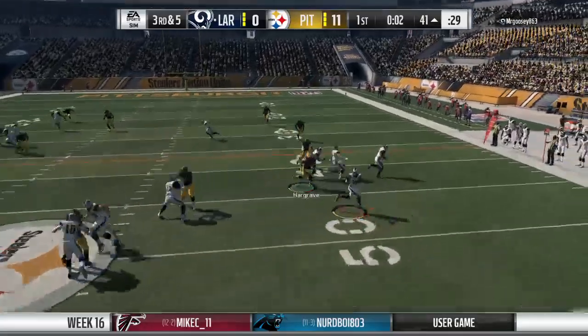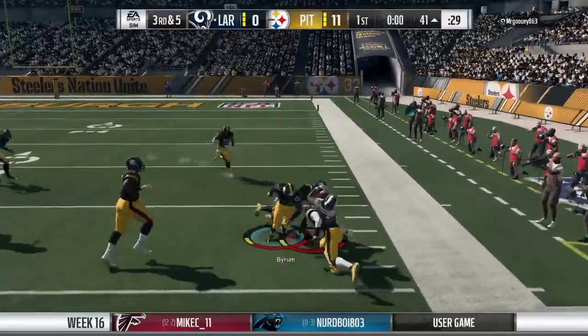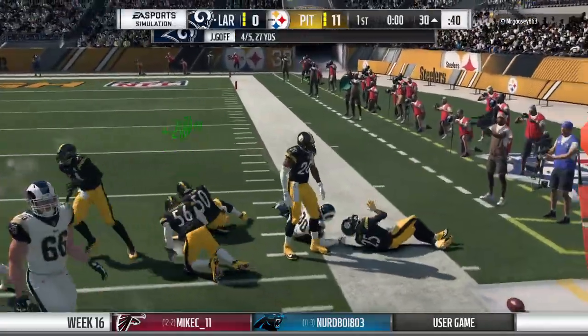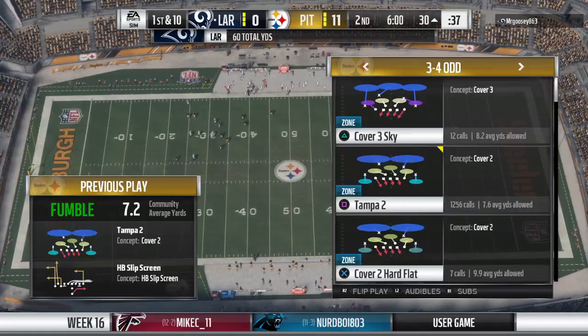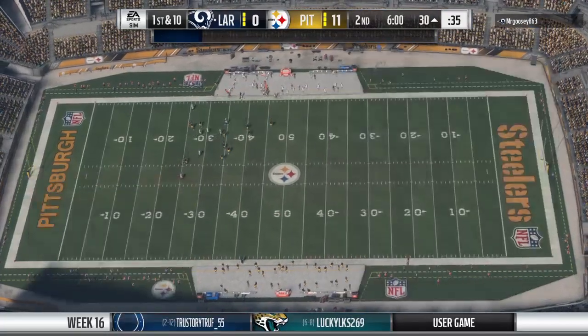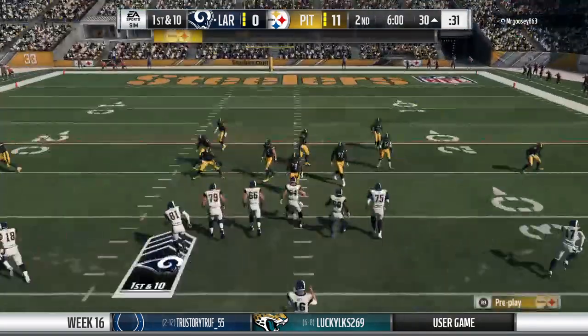Goff now looking to throw. He'll try and set up the screen. It's complete. And he loses the football a second time. But this will get out of bounds, so possession will stay the same. A long drive here. Play 12 coming up for the offense.